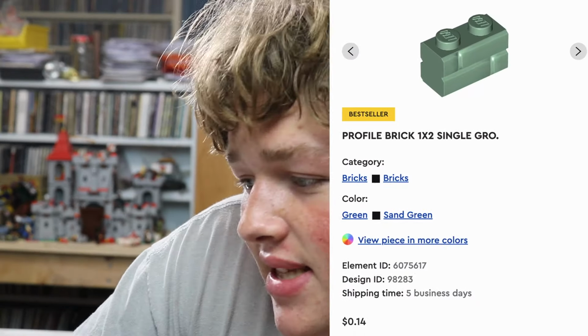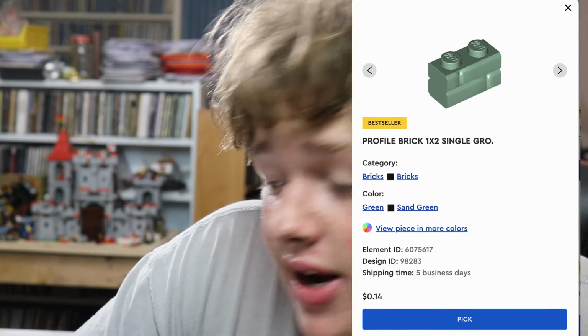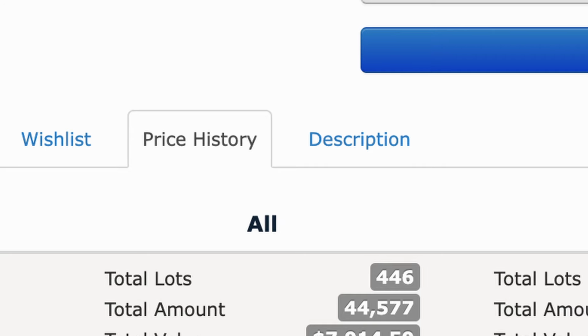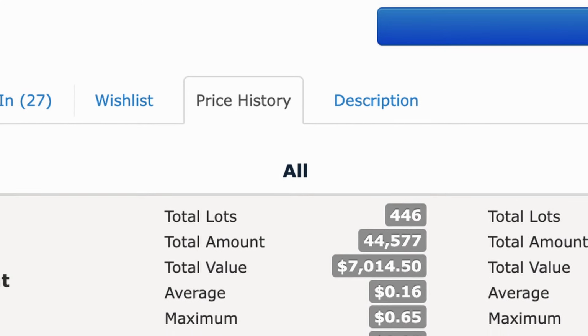But anyway, sand green bricks. How many did I get? I got 20 of them. On Lego, they're going to run you 14 cents each, which means $2.80 to get this little bag right here. On Bricklink, the story's much better at $2. So already 80 cents cheaper for Bricklink. Brickowl is going to run you $3.20. Now, looking at this, Brickowl actually doesn't look like a really good deal at all.